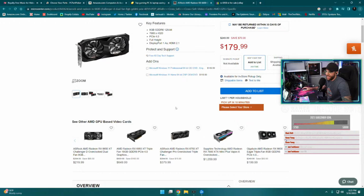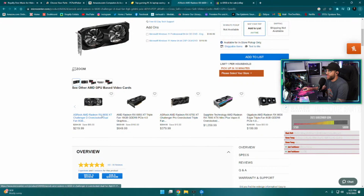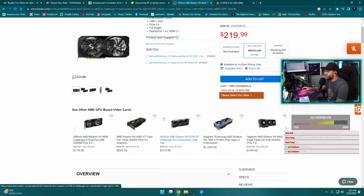Yeah, man, this one right here is a good card. 8 gigs of GDDR6, and you can play games at 1080p high settings, and you can play 1440p too. It's a really good card. And the 6650s, I love these cards, man. These are great. I've tested them myself, and they're really nice.